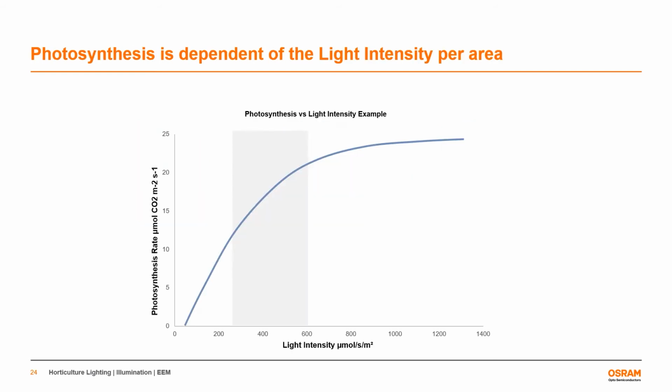A higher photon intensity generally leads to more plant growth by means of photosynthesis, but this process is limited and depends on the levels of carbon dioxide the plants receive and process. For each crop type, a different logarithmic shaped curve applies. This chart only serves as an example. For a grower, it is necessary to find the right intensity of an LED fixture for each specific crop type being grown in a greenhouse, while considering CO2 concentrations.